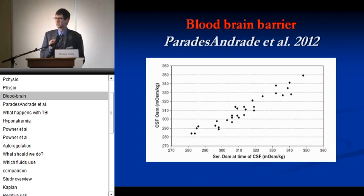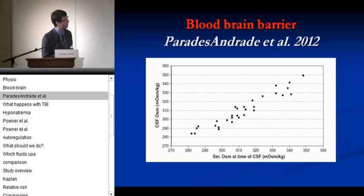A very interesting finding only recently published is the fact that if you give an osmotically active agent, your osmolarity in the cerebrospinal fluid also increases, which means that in a patient with traumatic brain injury, that blood-brain barrier, which was already stated 30 years ago, is not working very perfectly.